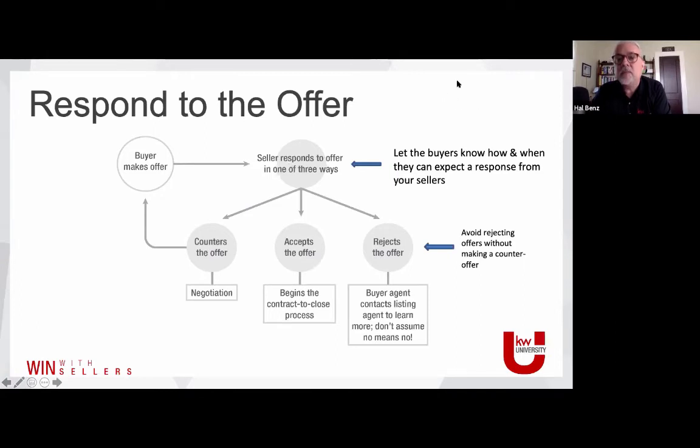And again, we said before, let the buyers know how and when they can expect a response so that they're not getting emotionally jacked up, that their elephant isn't taking control of this conversation. And the responses they can make would be they can accept the offer straight out. And they say, hey, this is great. I love everything about this.